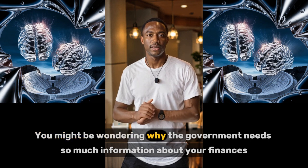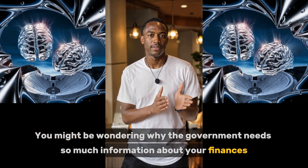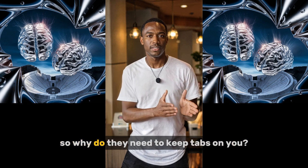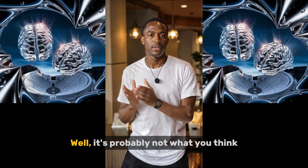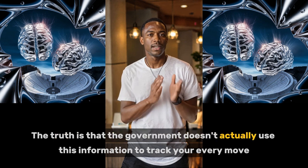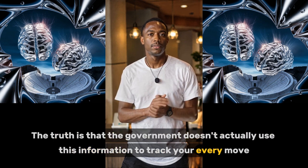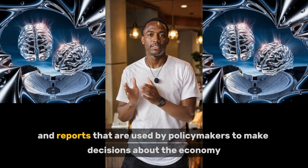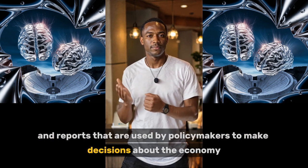You might be wondering why the government needs so much information about your finances. After all, you pay your taxes and follow the law, so why do they need to keep tabs on you? Well, it's probably not what you think. The truth is that the government doesn't actually use this information to track your every move. Instead, they use it to compile statistics and reports that are used by policymakers to make decisions about the economy.